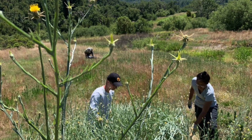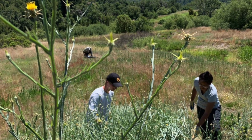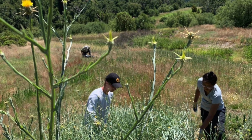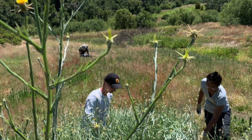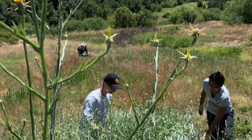Going forward, we have set up long-term monitoring plots within yellow star thistle patches that will provide better data on the level of success we see with our treatment methods. We will pay especially close attention to long-term monitoring plots at Long Ridge to see what impacts the 2022 grazing may have on yellow star thistle density.